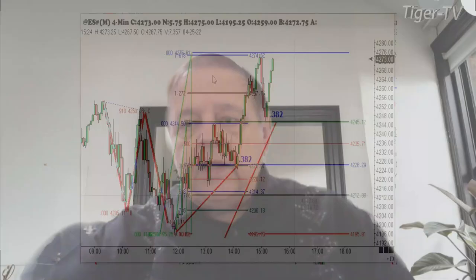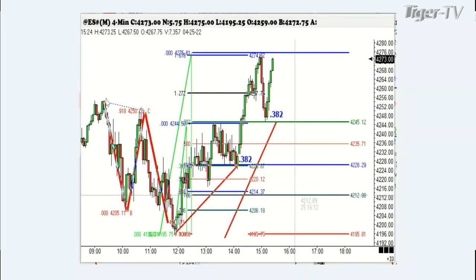It's a four-minute chart because I wanted to be able to see the ABCD forming. You see ABCD right there at the bottom. Now that was the first key that there may be a turn in the market. That happened to be correct. We were setting right at that magical ABCD number, 4203. We went a little bit below it. Then we rallied 100 handles.